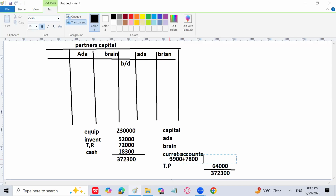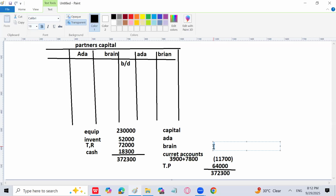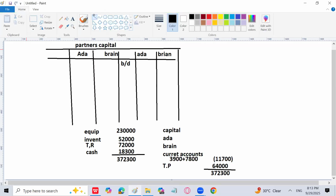And if I go with the total of this, it has to be negative because it's debit balance of current account. So what is the total amount of the negative balance of ADA and Brain? The total, I think it is going to be 11,700. Okay. Now what you are going to do, that is negative. 372,300, right? 64,000 is added, it will be subtracted, and 11,700 is added to find the total capital of ADA and Brain. So please tell me, what is the total capital of ADA and Brain?